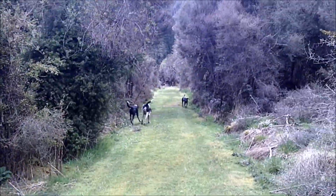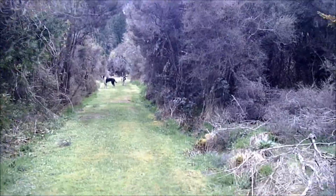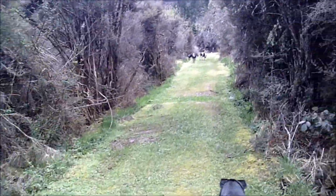So here we are, walking down one of the many random tracks that are perfectly mown in the middle of nowhere. This one is called School Track. So we're just going to go see what is at the end of this School Track and see if there is anything worth looking at, taking photos of, exploring. Like I said, I might go into that mine shaft before we leave, or I might not.